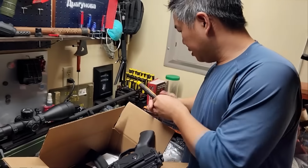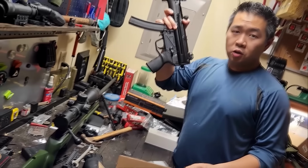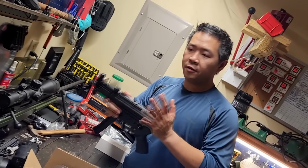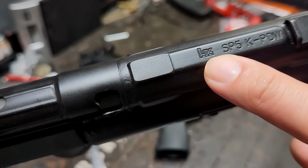Okay, I have some more parts for you. Hello, audience. I've got Josh's K, which is an MKE. Now I have two of these. Let's see. That's the expensive part of the subgun.